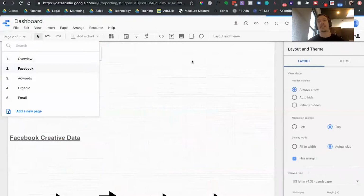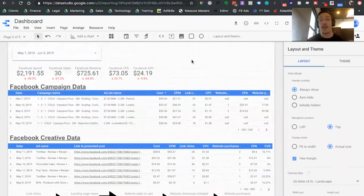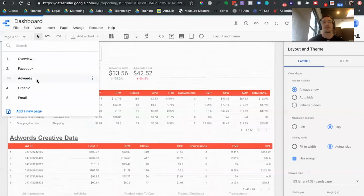But what we then like to do that makes these really exciting is go in and look at the actual performance of each campaign, or if it's organic content, how that organic content is performing. And that's what we have in here with all our different Facebook campaigns and actual links to the Facebook ads that are performing the best. We have something similar for AdWords. You can see that if this will load.